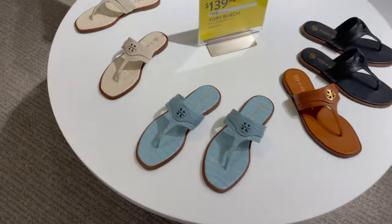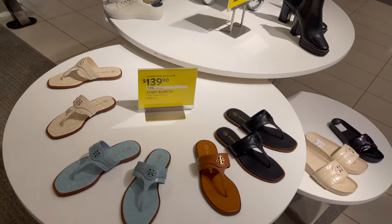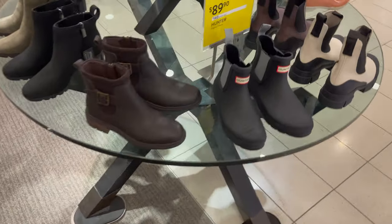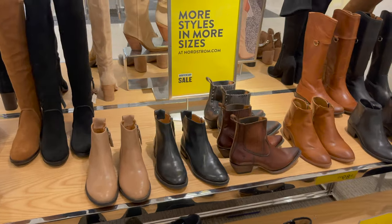Tory Burch on sale. Tory Burch sandals are really cute. They're classic. A little expensive though for a sandal, I'm not gonna lie. Lots of Hunter boots on sale. If you've been eyeing this brand, now's your time because they're like half off. So many boots on sale this year.